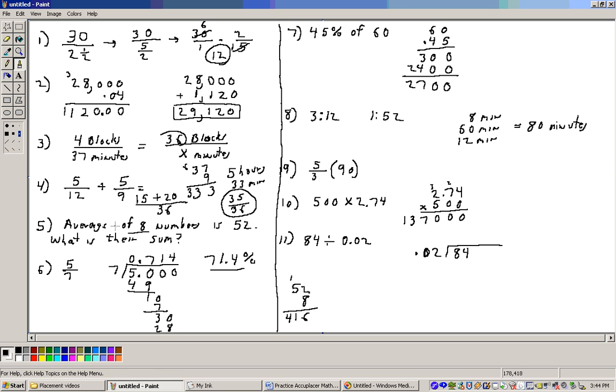On problem number 7, it says, what is 45% of 60? Of means times, so multiply 0.45 times 60. 5 times 0 is 0, 5 times 6 is 30. Put a 0 down, now go to this. 4 times 0 is 0, 4 times 6 is 24. Add these, you get 2700, and mark off 2 places for your 2 digits, and you get 27.00.